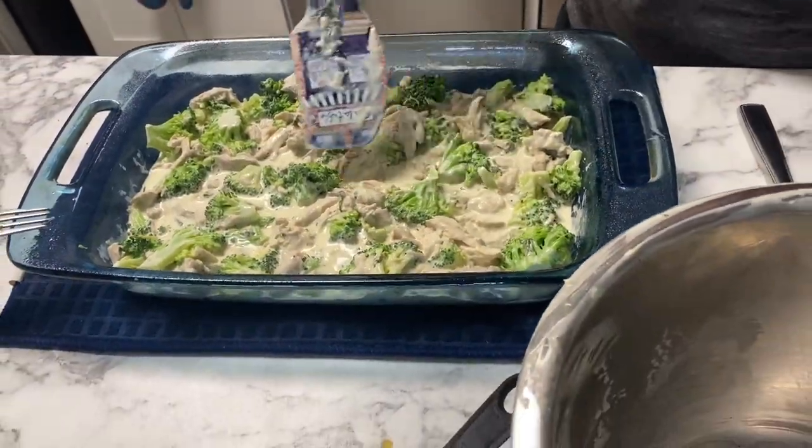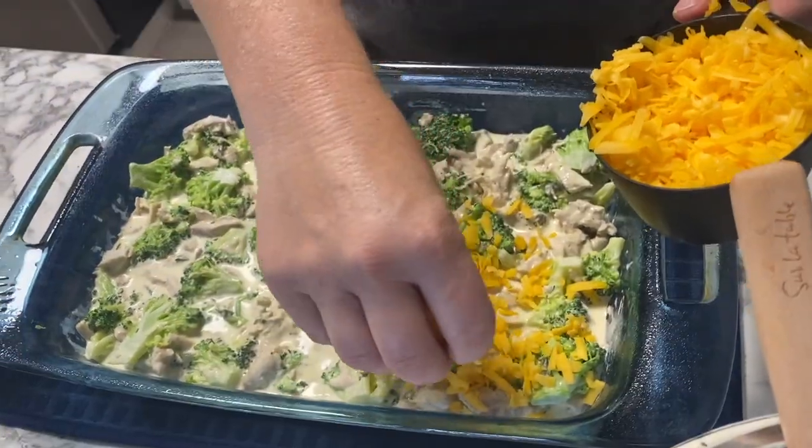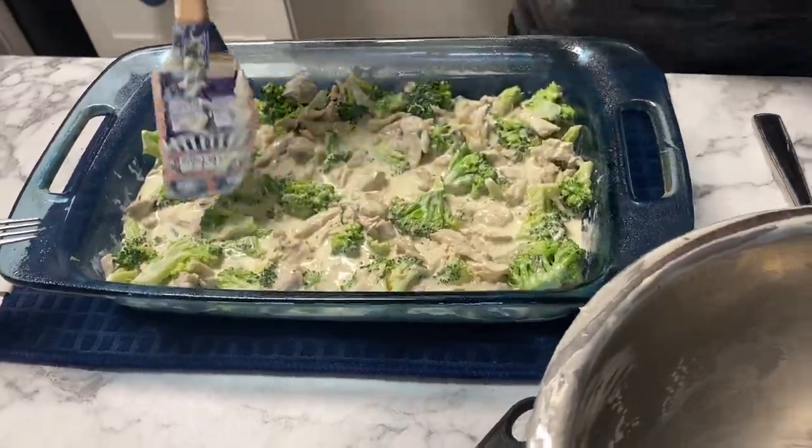Later that evening, my mother-in-law and I cooked broccoli chicken cheese casserole. It was very delicious. I will have the recipe link in my description box below.